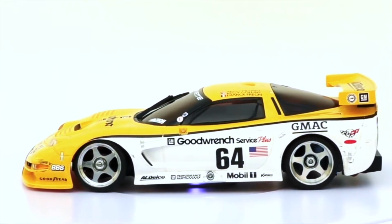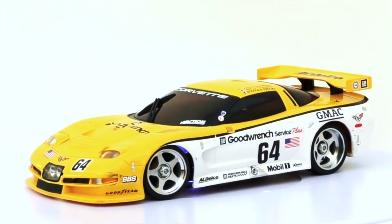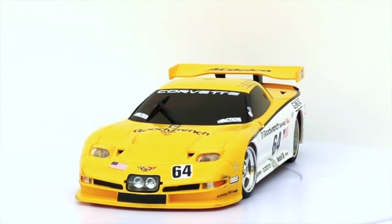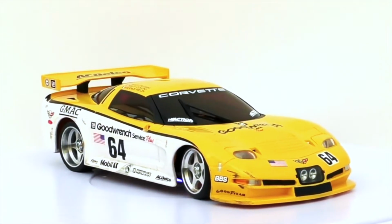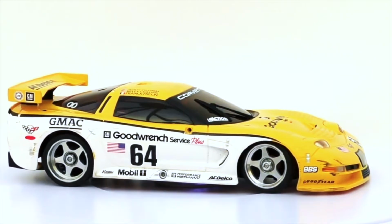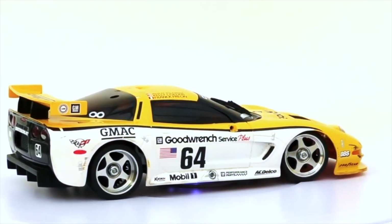Pretty impressed. So I'm saying guys, if you just buy the actual shell, chassis aren't really a major issue, because if you have a few of them you'll find something that'll fit, and that doesn't look half bad. So yeah, I think this is more famous for its participation in the 2002 24-hour Le Mans.